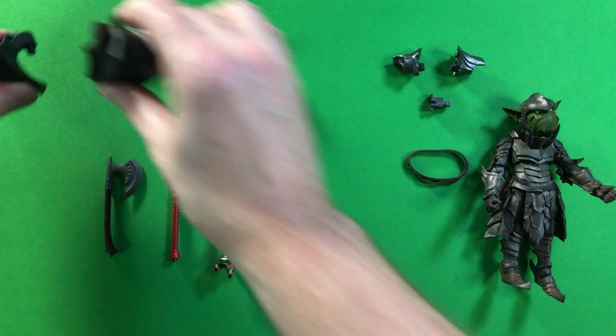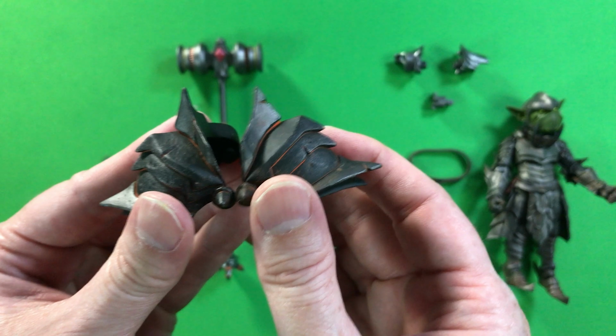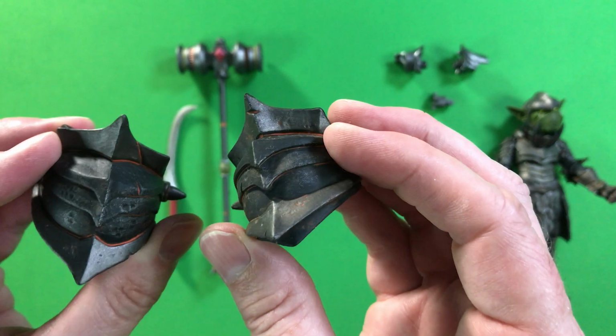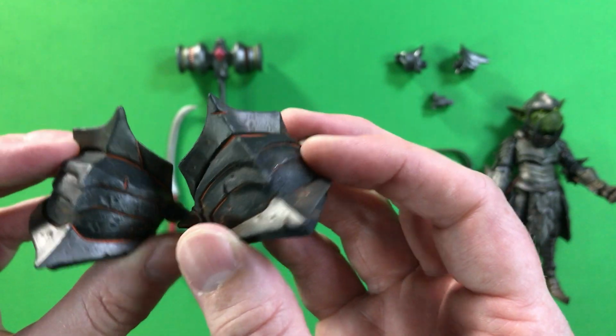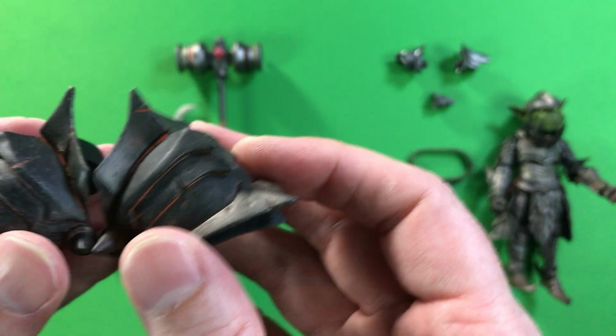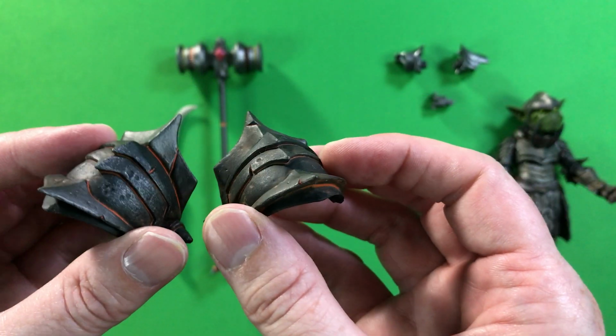And then you also have his shoulder armor. And my goodness, when you put this on him, he is going to look wicked for sure. I love the spikes. Again, love the battle damage and the fact that they're both unique in regards to the scars that they put on the metal as well as the rusting.